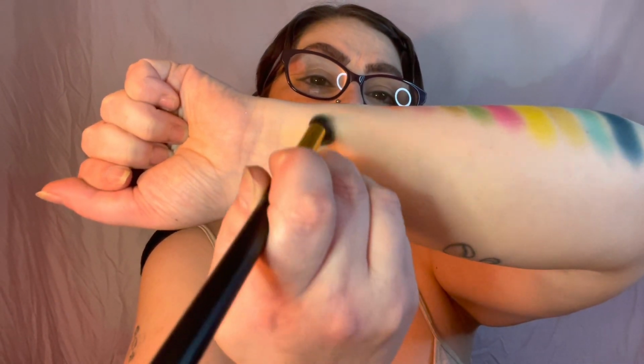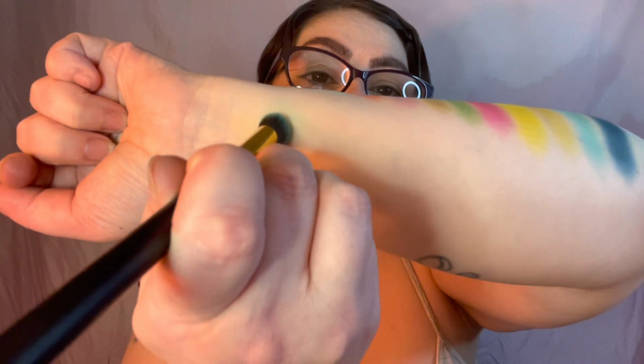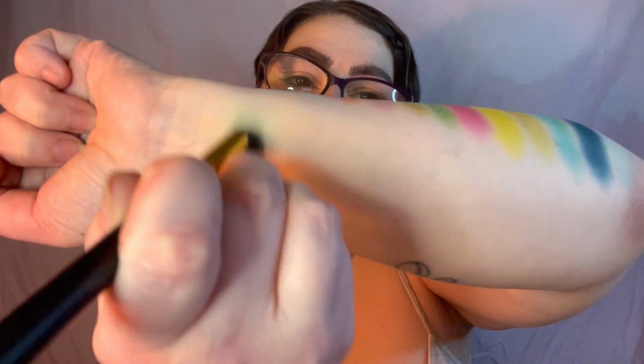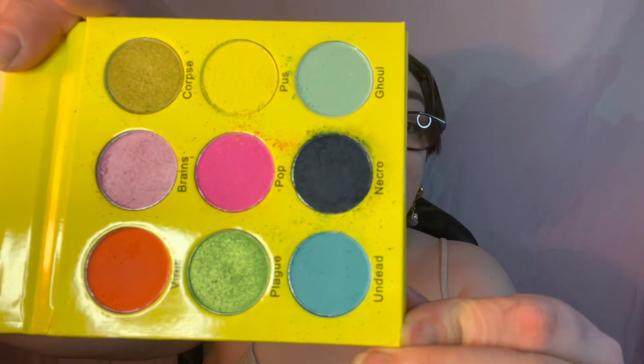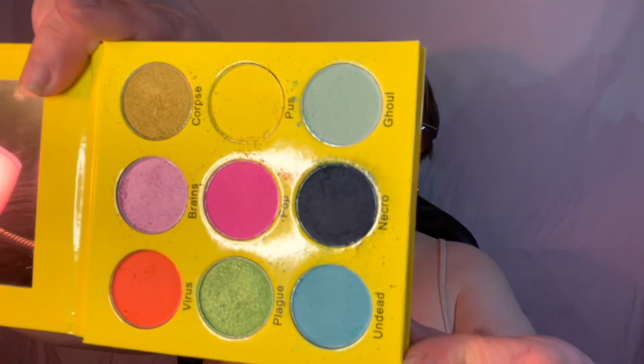Oh my God, the kickback. Whew. Watch this. I don't know if you guys could see, but damn. Now this is that more light one, so it doesn't surprise me how light it is. Now real quick, get ready. Look at that palette. That is crazy kickback. Just so you guys know.